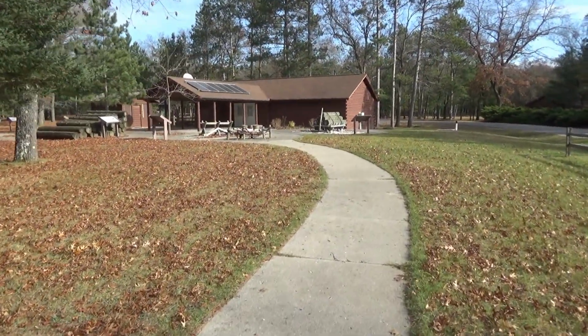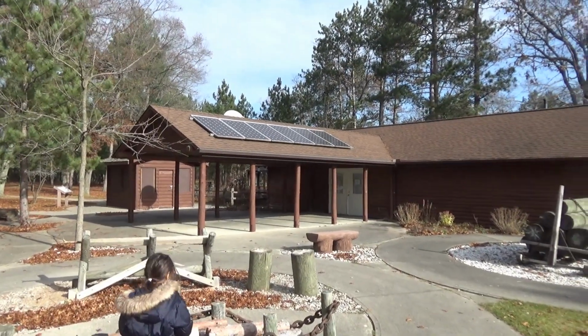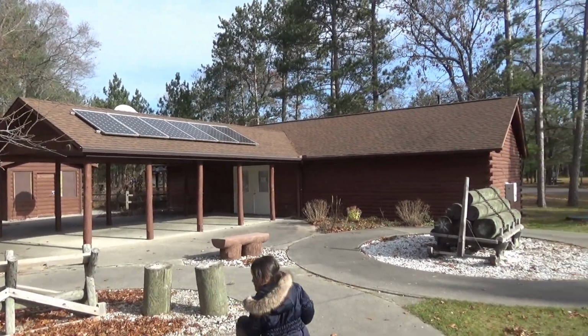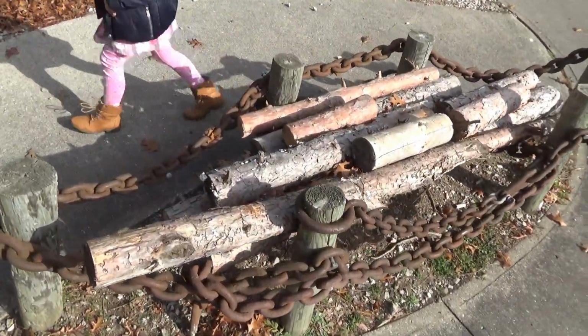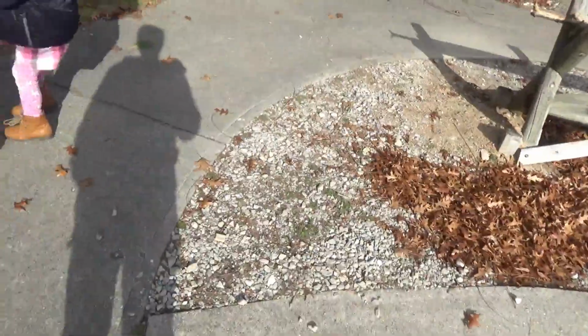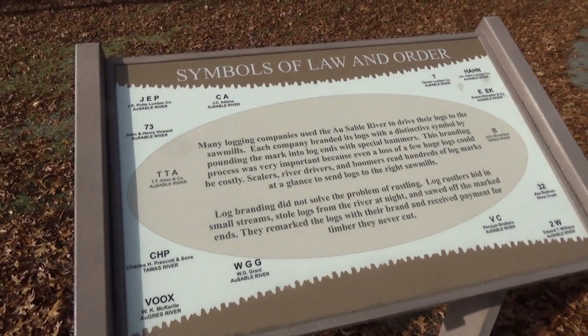All right, we're gonna check this out and see what we got here to see. I wonder if this is totally off the grid. I wonder if there's anything in there that we can see. So, there's some logs. That's good campfire wood. It's actually not very old wood. Symbols of law and order.